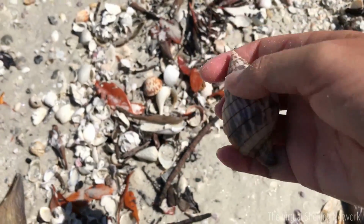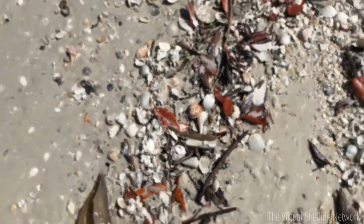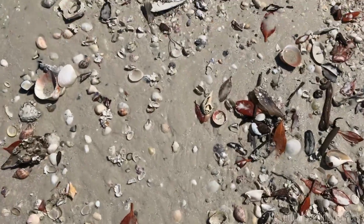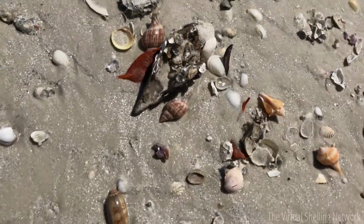So a lot of times your shells will have a bunch of sand in there. And when you get home, you just gotta rinse. Don't do it in your sink though, because your plumber will hate you if you put all of that down the drain. It will ruin your sink, so don't do that.